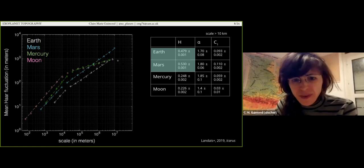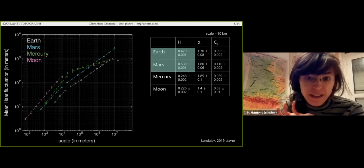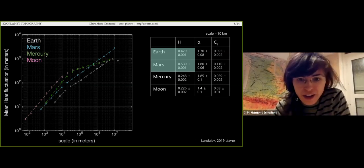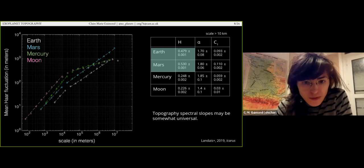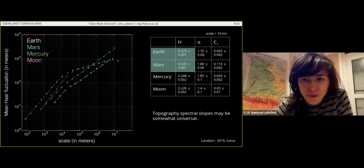And then meanwhile, Mercury and Earth's moon, which are geodynamically dead, and the only topography is really going to be from impact craters, have this different value of H. So there's a suggestion that the slopes of the power spectra of planetary topography may be somewhat universal and predictable. So yeah, I won't use this multifractal model.